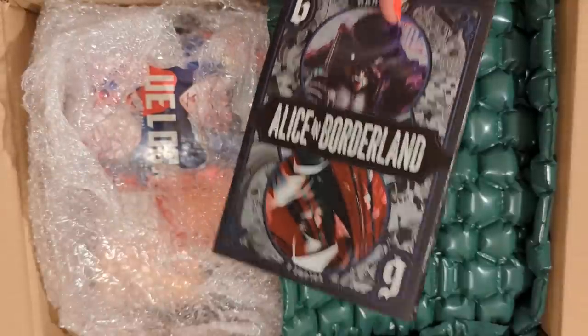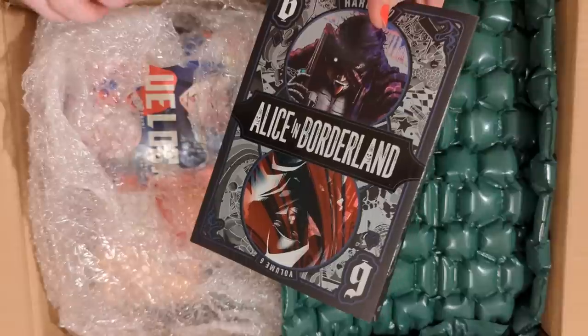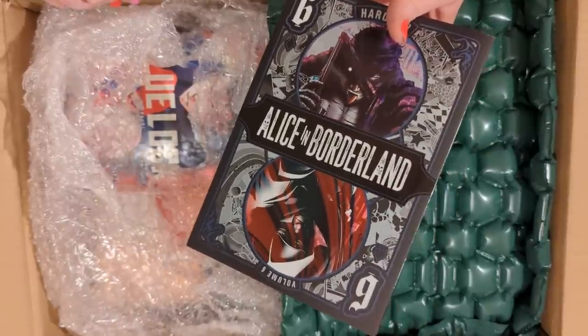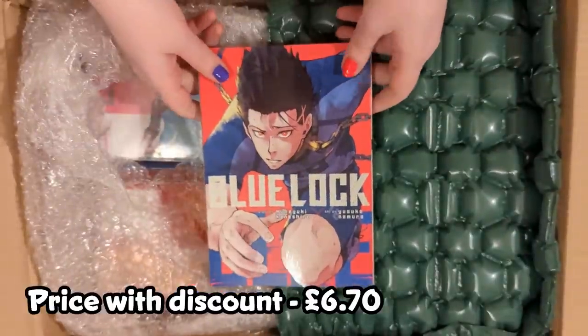I can see my set from over here, and I can't wait to add this to the shelf, though I've just realized that that shelf looks quite full because it also has my Alice in the Country of volumes, and that almost takes up the full shelf alongside these. Damn it. Okay, next. Oh yes, we have Blue Lock 7.